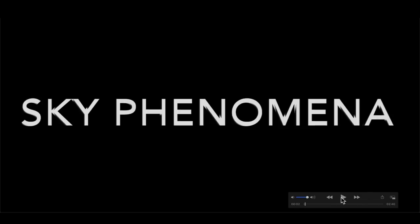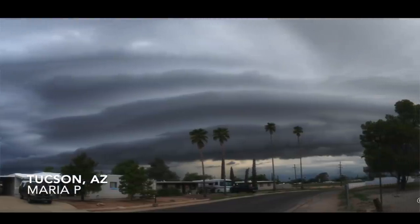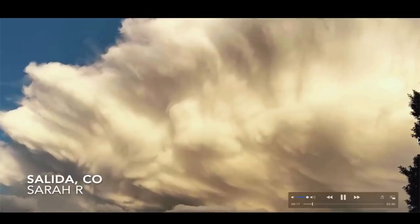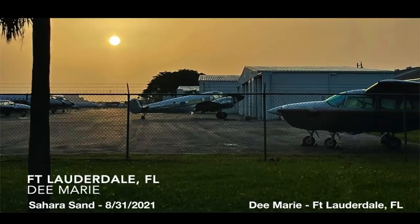Also in this video, I've got a brand new picture slideshow, new sky phenomenon photos sent in from all around the world. Photo here by Maria P. out of Tucson, Arizona. Looks like we've got layer after layer after layer of shelf clouds. Cindy P. out of Michigan. Some incredible lightning above Michigan here the other day. Massive photogenic cloud here by Sarah out of Salida, Colorado. That thing took up the entire horizon.